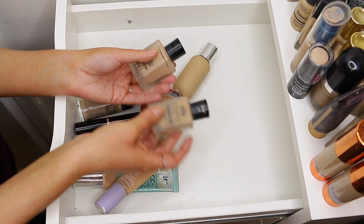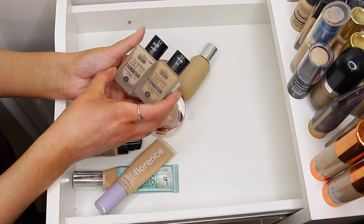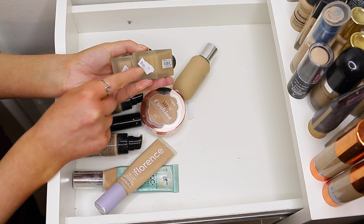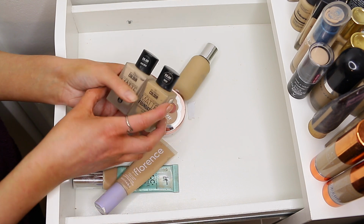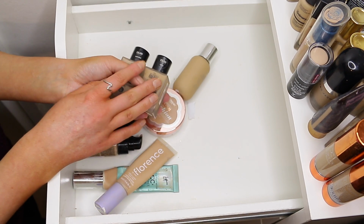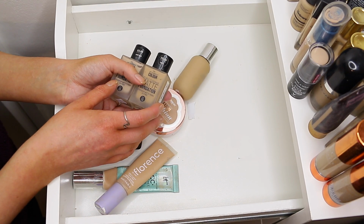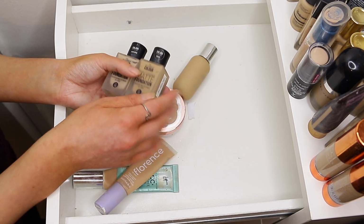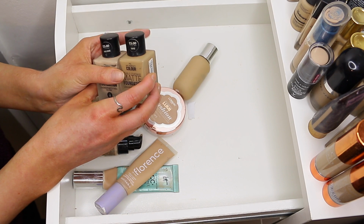I also have these two foundations from Primark, and these are the double coverage matte foundations. Now I used these in a first impression, yeah, May 2019, so these aren't even 12 months old, and I did really like these. These are basically like a dupe of the Estee Lauder double wears. The only annoying thing is I don't have a lot of shades, but I managed to find two good shades that I can mix and match.